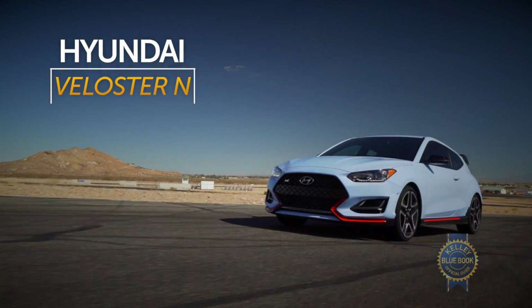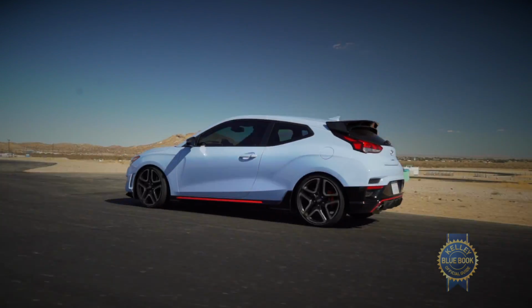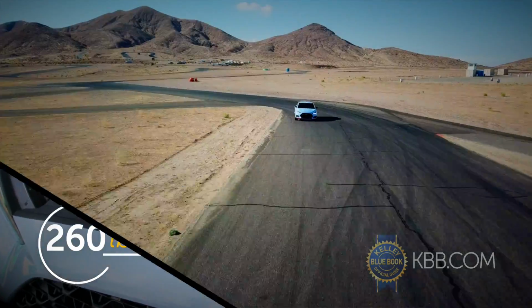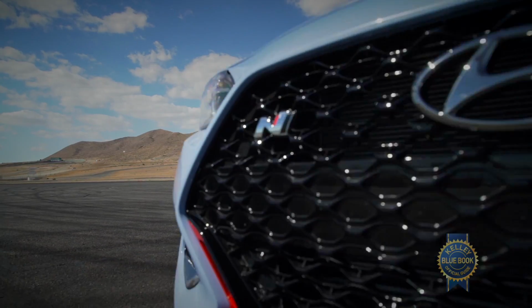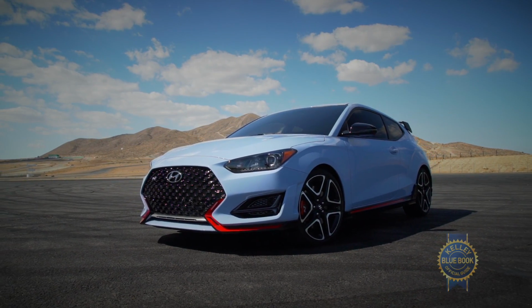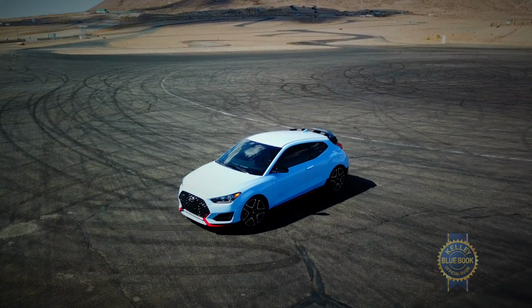Then we have the newcomer. Like the Type R, the Hyundai Veloster N is a front-drive performance car sporting a turbocharged 2-liter 4-cylinder, a 6-speed manual gearbox, and an electronically adjustable suspension. Unlike the Type R, the N is stylistically restrained, though that's not to say it lacks pizzazz. Man, I love using words like pizzazz in KBB videos.